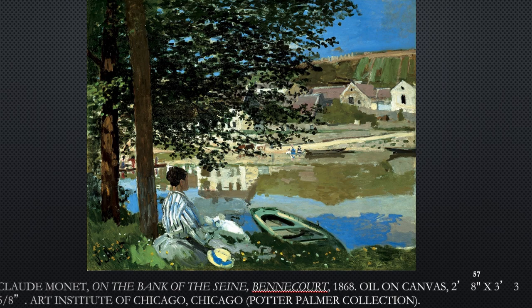scenes. So this is a painting by Claude Monet, who is the father of Impressionism. You will need to know that. And this is his painting On the Bank of the Seine, Bennecourt, from 1868. That is his wife just sitting out on a summer day, it looks like, looking out over the river. So this is really before Impressionism as a movement began. This is before it became really full-fledged.